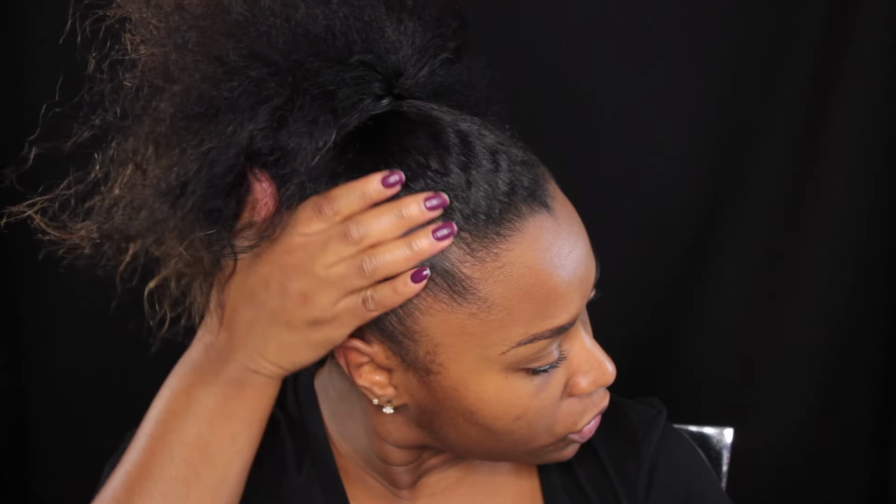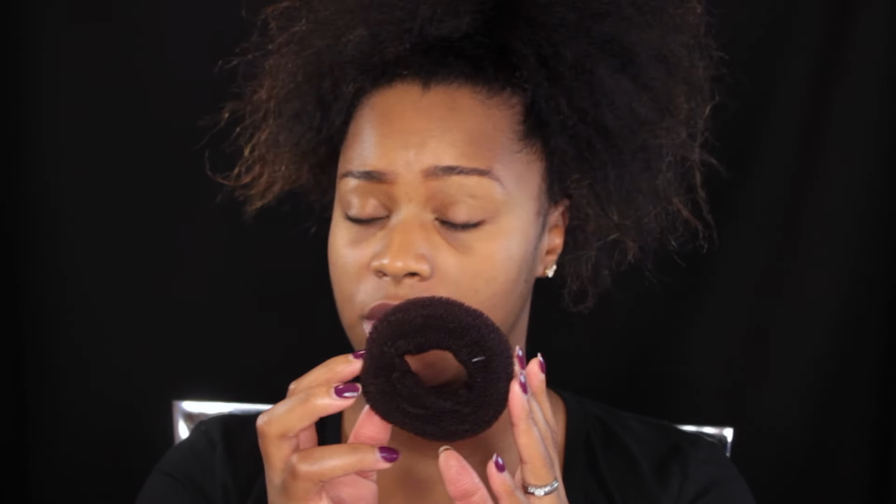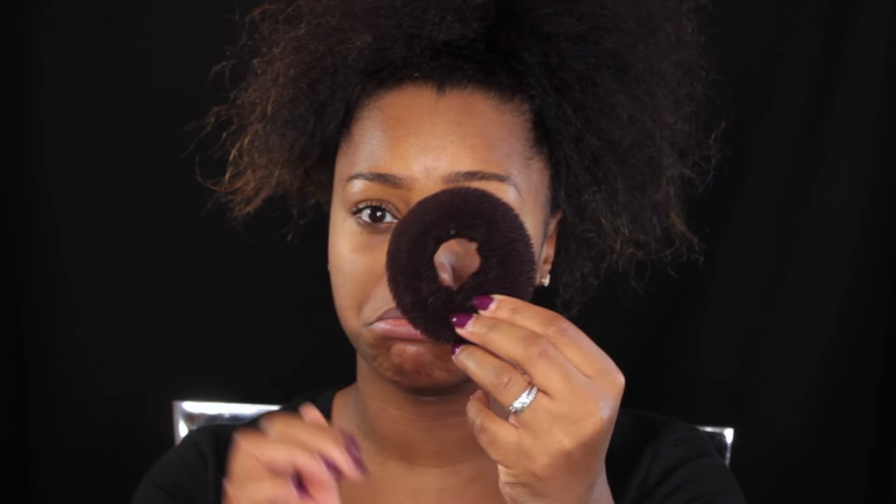Everything's nice and smooth. The next thing I'm gonna do is grab my hair donut. Now, if I'm not using this donut, I'm using a sock. You can achieve the same exact thing with a sock. And so you would cut the toe off and just roll the sock up until it looks like this.